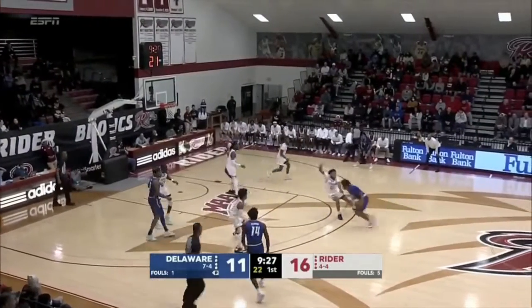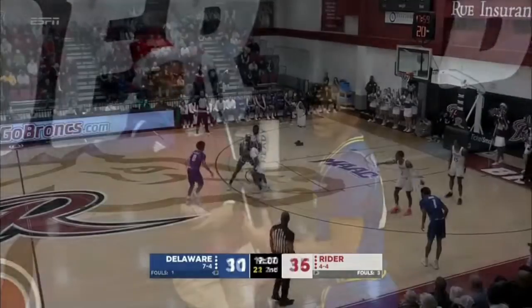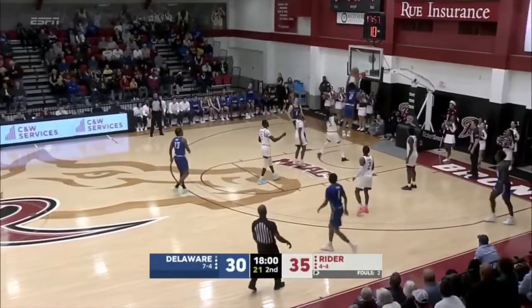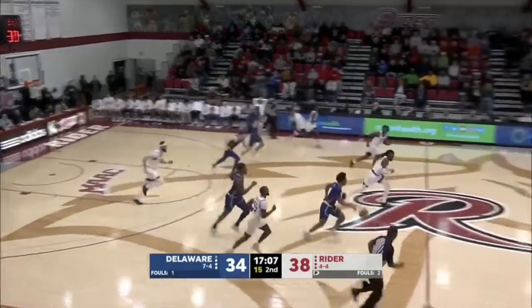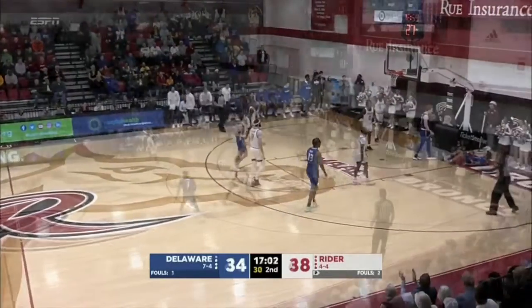Asamoah up top to Nelson. Nelson on the drive to the hole, good and fouled again. Second team foul. Here's Nelson, stutter step, strong move and a dunk. Oh my! Backs off and stolen. Stolen by Nelson. Nelson the other way to the hole and good and fouled.